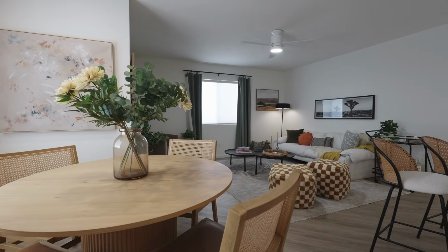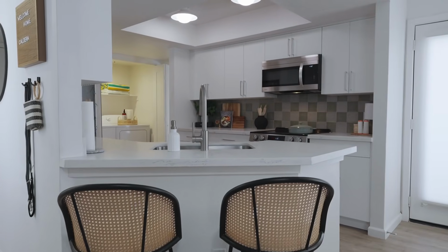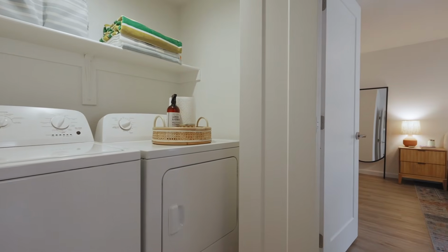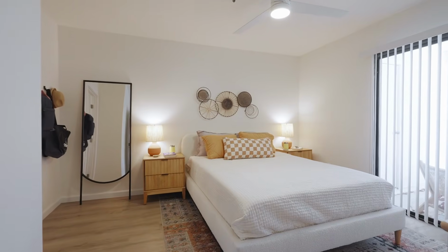An apartment is furnished with modern furniture in neutral brown and green hues. It has an open-plan kitchen that looks out into a living room. The countertops and cabinets are white. The unit contains a washer and dryer and stainless steel appliances.